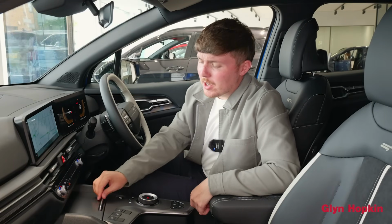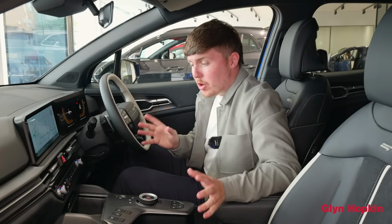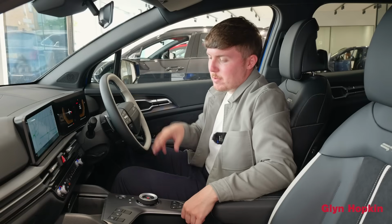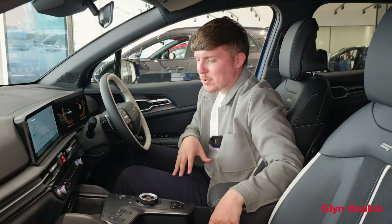I mean, that's just so satisfying. Go one more time. That's a bit of luxury, that. On top specs, that also houses your wireless phone charger. But if you don't want to opt for the top spec, which doesn't come with a wireless phone charger, you do have 2 USB-C ports down there in the centre. So your phone's got a nice place to rest. It's almost just as comfy as what you are in the Sportage.